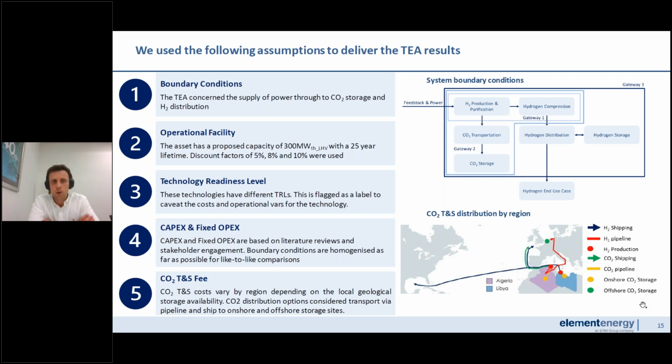In terms of the technology readiness levels, as highlighted earlier, the HEE process is significantly lower TRL than both the steam naphtha reforming process as well as the partial oxidation. So we tried to make these as comparable as possible throughout the study. But we've labeled a few caveats throughout the report.